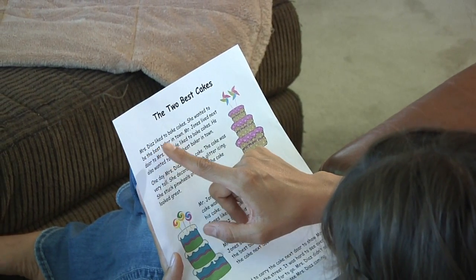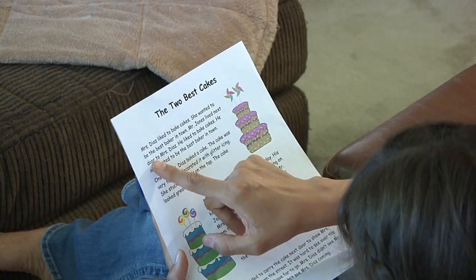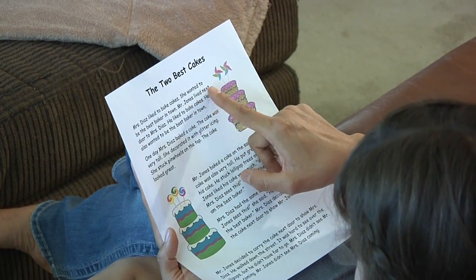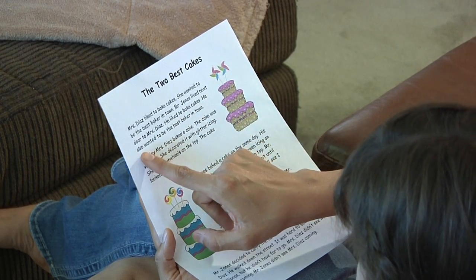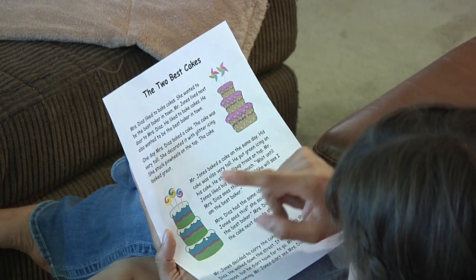Now read the story again. This time, ask your child to read out loud with you. It's kind of like singing a song together. As you did the first time, point to the words as you read them. Help her pronounce words that she doesn't know. This helps her read with comfort and with accuracy.